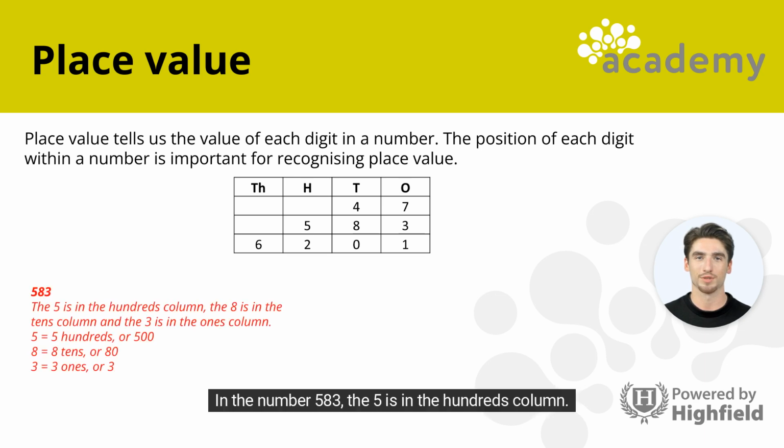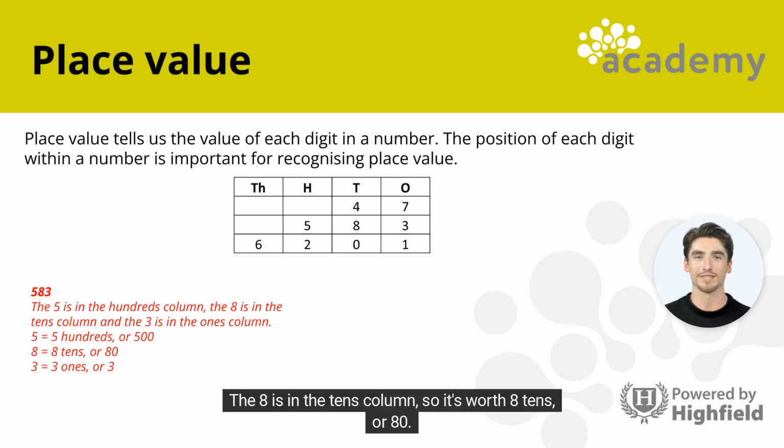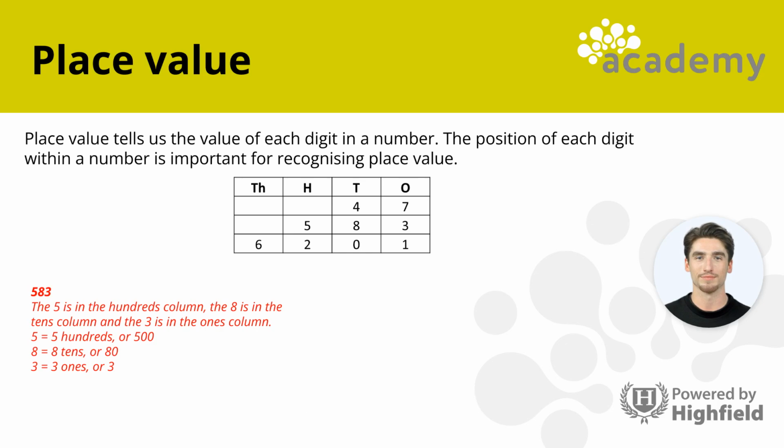In the number 583, the 5 is in the hundreds column. Its value is 5 hundreds or 500. The 8 is in the tens column, so it's worth 8 tens or 80. The digit 3 is in the ones or units column. It is worth 3 ones or 3.